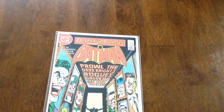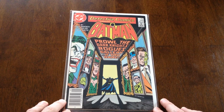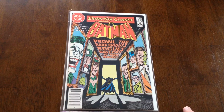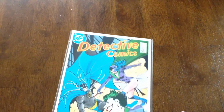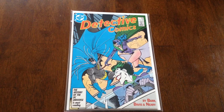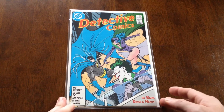This one, issue number 566, Batman the Prowl, the Dark Knight's Rogues Gallery, If You Dare. Another Giordano cover, this one actually written by Doug Moench. It's a good cover, so happy to get that into my collection. This one, number 570, it's a Joker cover, so I didn't pay much for this. Definitely wasn't $1, but I got a good deal on it. To be honest, if it wasn't for the good deal, I probably would have passed on it, but it's good to get this one in my collection.